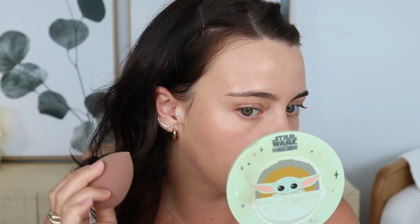I'm just gonna take my sponge now and dab over everything just to remove any excess and to make everything look like skin. Also good to remove any brush strokes that you can't see.